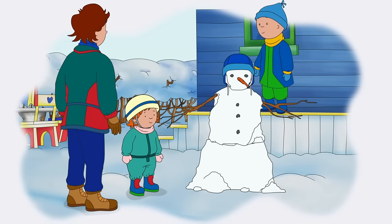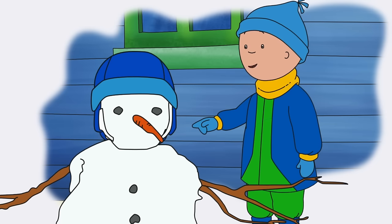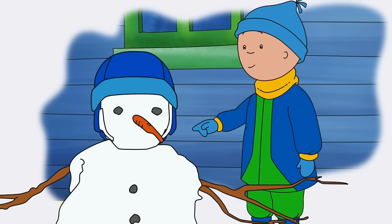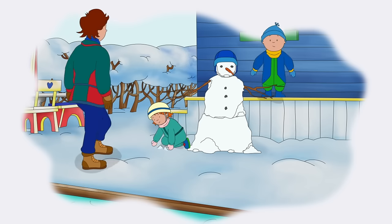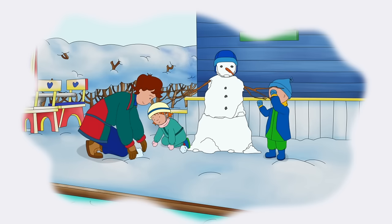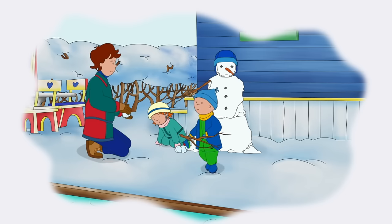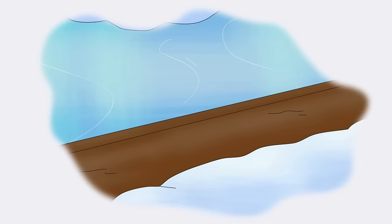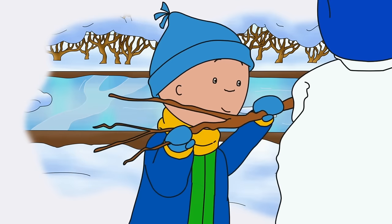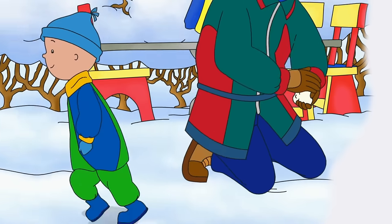There you go, Mr. Snowman. Look, Daddy, our snowman wants to skate with us. That's great, Caillou. It's always nice to invite friends. Caillou wondered if the rink was frozen yet, so he decided to test it out. The ice seemed like it was ready for skating or sliding.